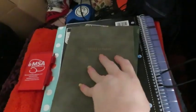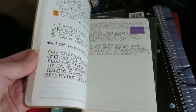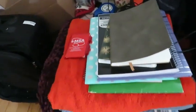So this is my notebook that I use to write down all of my notes for videos, and also people I want to interview and all of my video ideas. So that's all in this notebook. Then I have a journal, and then just a bunch of notebooks and folders that I use for YouTube.